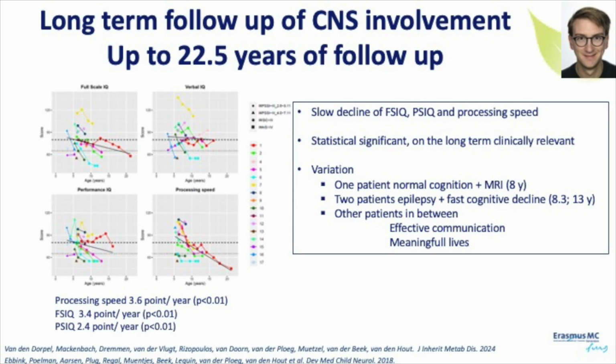On the left side, you see all those graphs. The left upper corner is full-scale IQ. On the left lower corner, you see performance IQ. On the right upper corner, verbal IQ. Right lower corner, processing speed. The patients all have different colors. And on the horizontal axis are their ages.